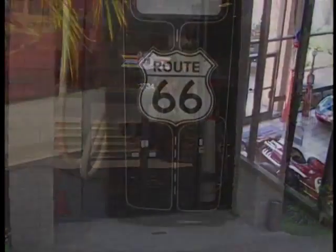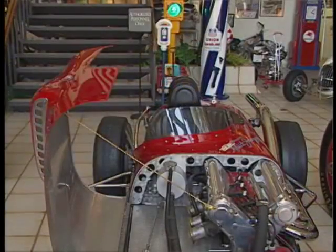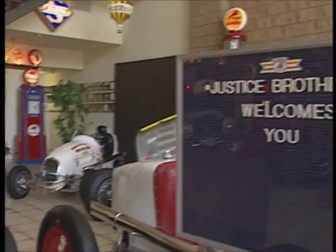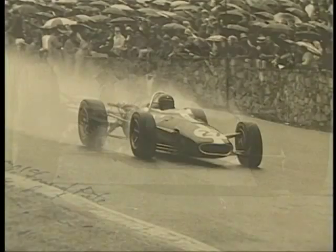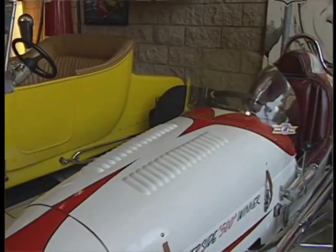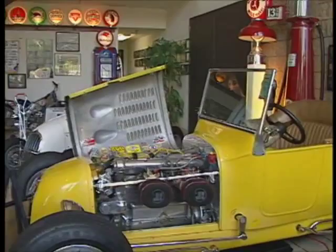Like the pot of gold at the end of the rainbow, or in this case, the end of Old Route 66, the Justice Brothers Racing Museum is a must-see for any motorsports enthusiast. The Justice Brothers have been racing for more than five decades, and their Duarte, California collection is a celebration of their success that is truly unique.